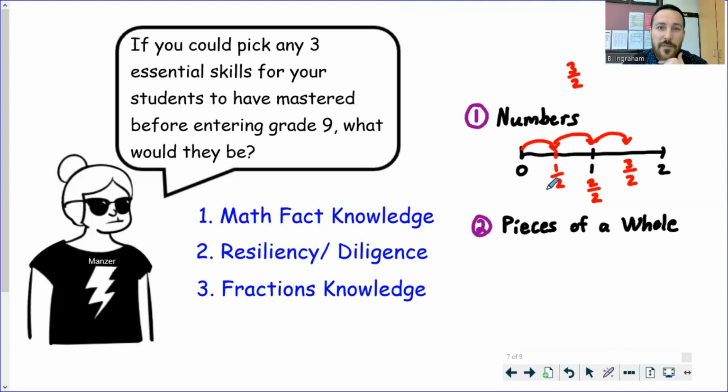The next way I teach fractions, the second definition I give my students, is they're pieces of a whole. And I think this is probably the most common one and the most helpful one. So what does that mean, pieces of a whole? Well, let's take that same example, 1/2. 1/2 is on the number line right here, but 1/2 is also pieces of a whole. The top number is the number you have, and the bottom number is the number in a whole.